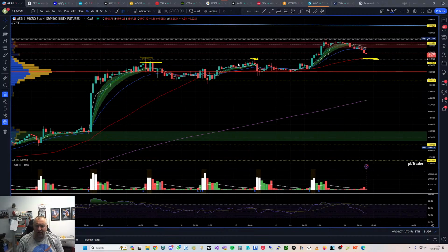You can see we held it there, we held it there, we held it there, we held it there, and we even came back and tested it on a pullback. And so I quite like it if we get back down to the 45.33 area, 45.30 to 45.34 area. I quite like the idea of a long or a bounce with confirmation at that level.